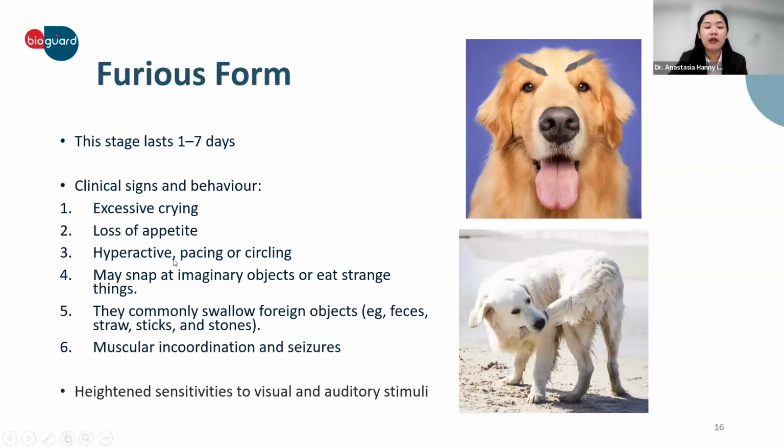The third sign is that they're hyperactive. They keep pacing and circling, like in this picture, and they may snap at imaginary objects or eat strange things, for example their own feces, straw, sticks, and stones, because they're having hallucinations. Last but not least, they have muscular incoordination and also seizures. They also have heightened sensitivity to visual and auditory stimuli. At this stage, usually the dog will go into a dark, quiet place in the room and just hide there.